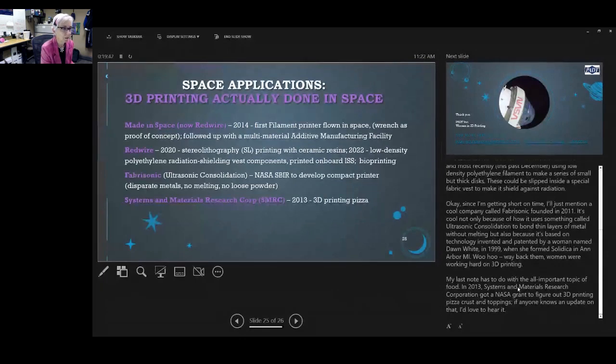My last note has to do with the all important topic of food. In 2013, Systems and Materials Research Corporation got a NASA grant to figure out 3D printing pizza crust and toppings. And if anyone has an update on that, I'd love to hear it.